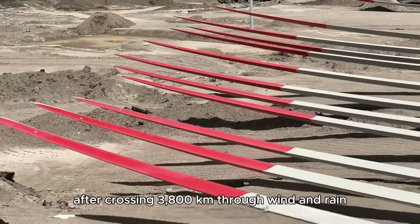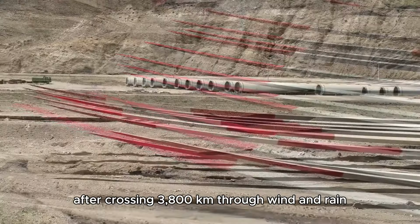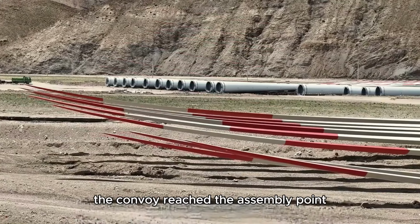On the 21st day after crossing 3,800 kilometers through wind and rain, the convoy reached the assembly point.